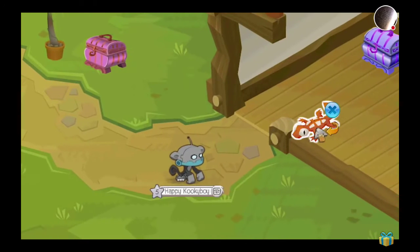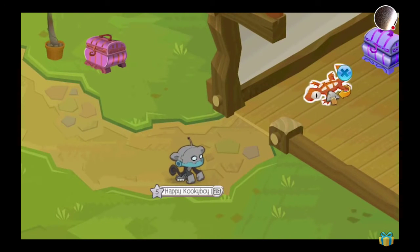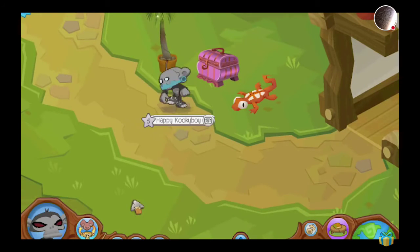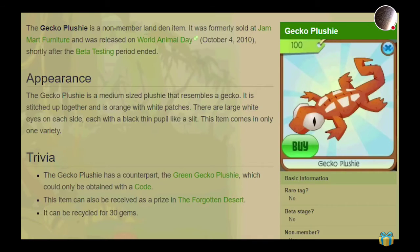Okay, here's an easy one, the gecko plushie. Everyone knows that this is not Den Beta. Did you expect me to say that? It is true, the gecko plushie is not Den Beta. Gecko plushie is a non-member item.